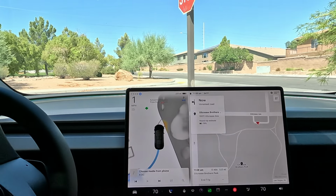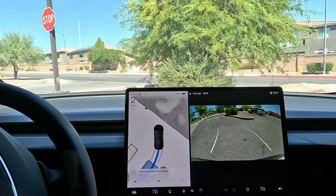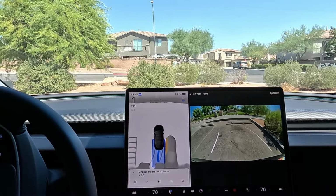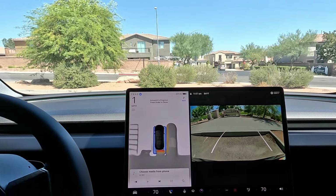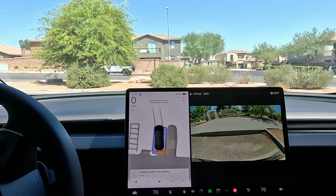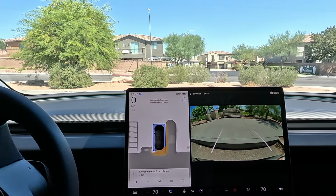Pretty good trajectory pulling in here. I agree. I want to say this is like 4 times faster than it used to be. It used to take almost over 30 seconds, sometimes 45 seconds, but this one's probably about a good 10-15 second maneuver. Not bad. We're not in there 100% perfectly, but it looks like we're adjusting. Pretty clear from the curb. There you go. Very good.